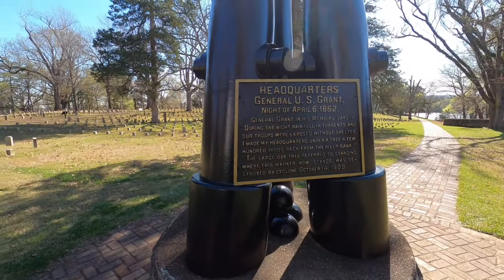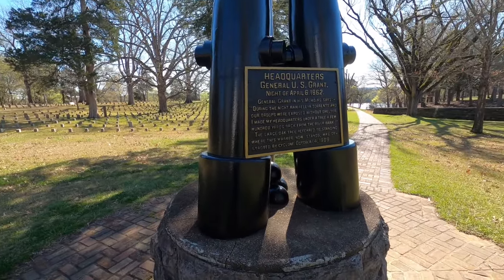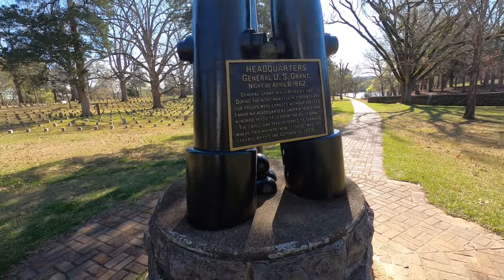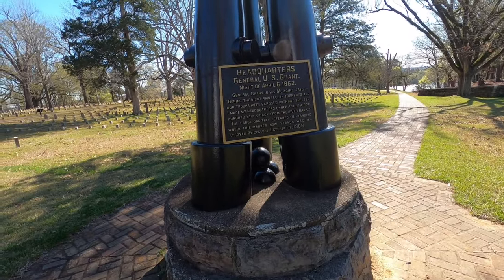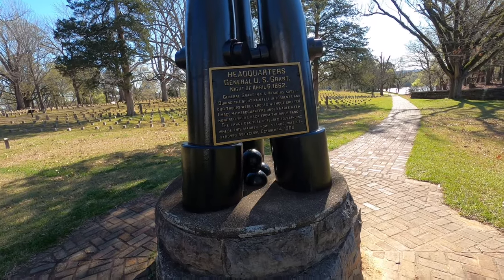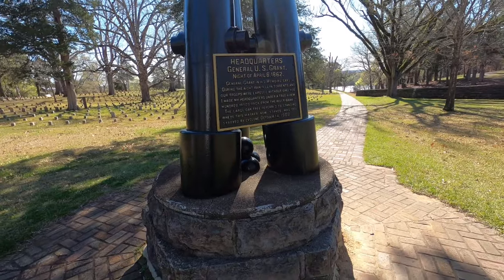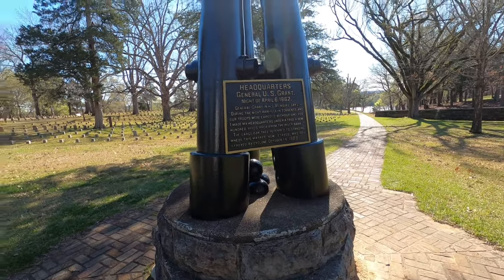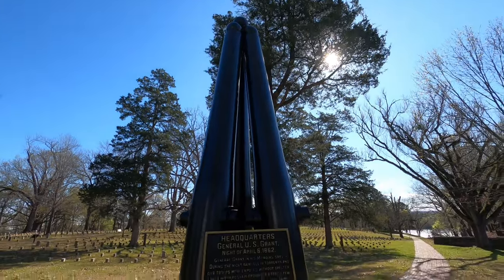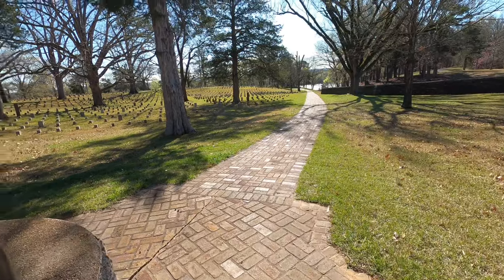So this is supposedly the headquarters position of U.S. Grant the night of April the 6th, 1862. General Grant in his memoirs said that during the night, rain fell in torrents and our troops were exposed without shelter. I made my headquarters up under a tree a few hundred yards back from the riverbank. The large oak tree referred to standing where this marker now stands was destroyed by a cyclone in 1909.